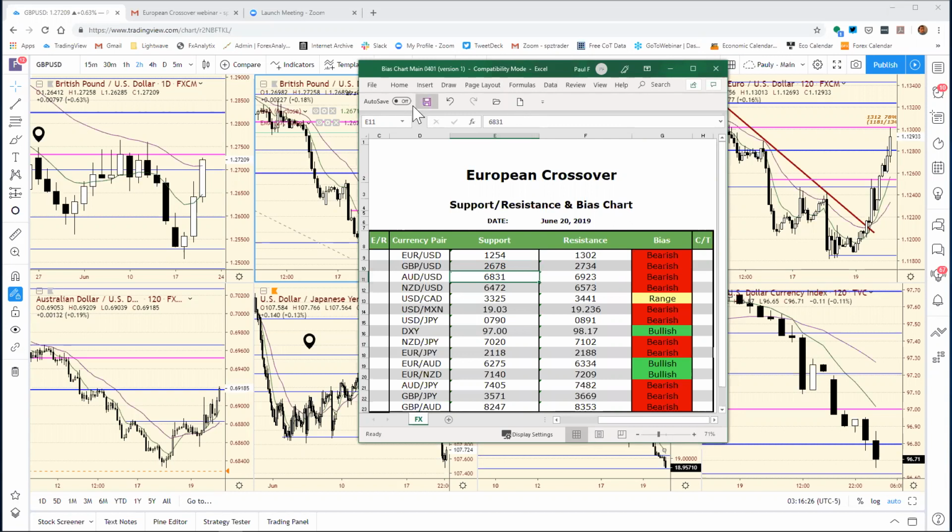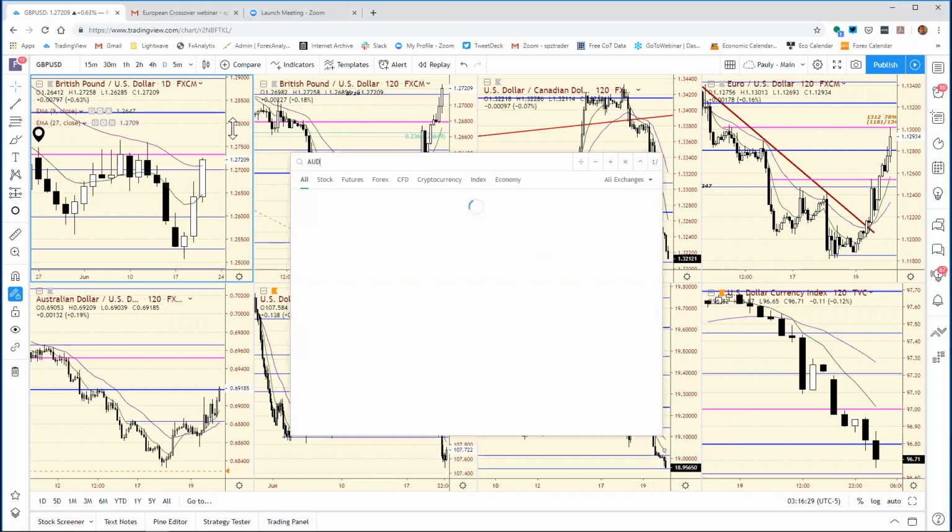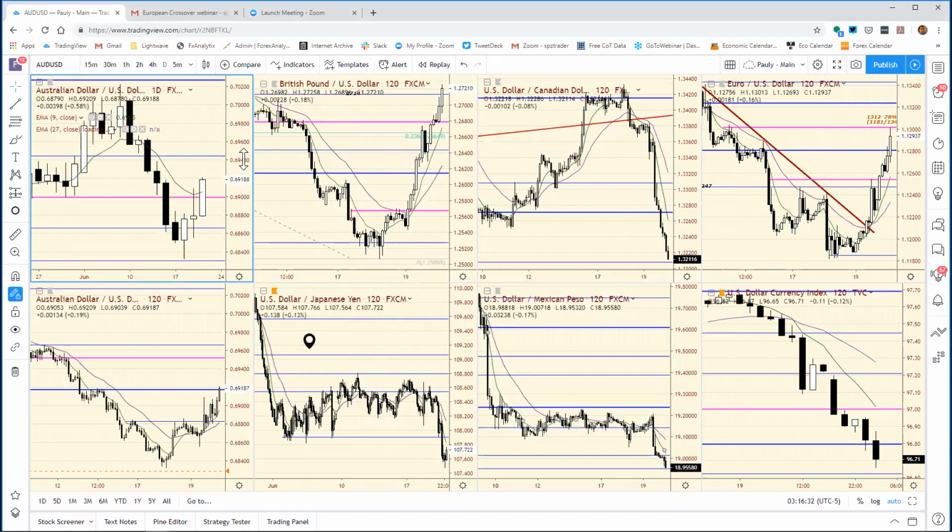And let's move into the Aussie. Things are obviously turning around here for the dollar. Everything's going the other way now. Here comes the Aussie going the other way.